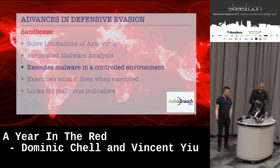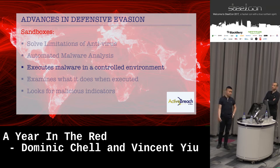So what it will do is it will take that file that it suspects is potentially malware, or it doesn't know yet, and then it will run it in a controlled environment that's supposed to be isolated from the internet and shouldn't connect out at all. We found some scenarios where it does connect out and it does leak information about the sandbox, which isn't great and is bad practice.